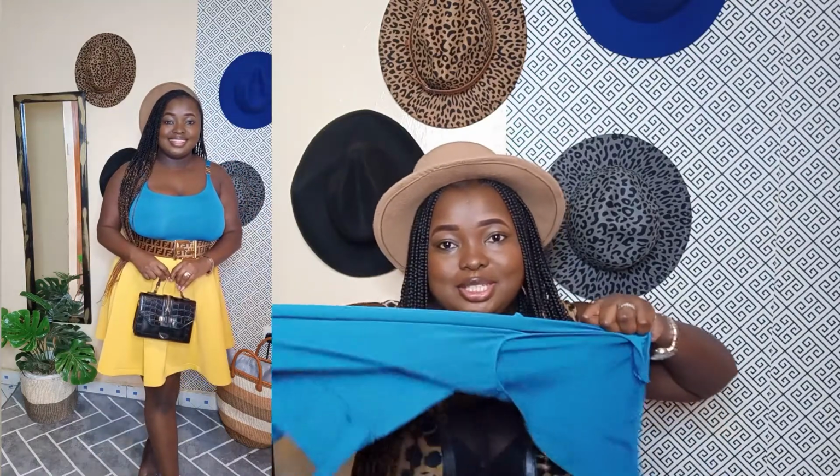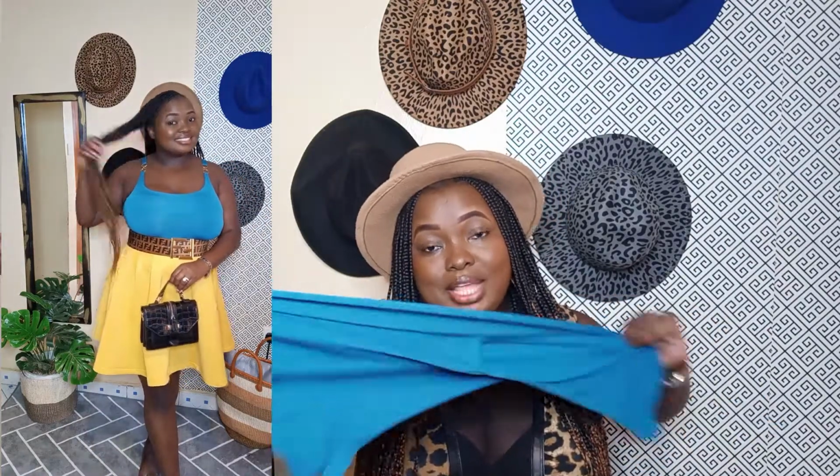And guys, the quality also, let me show you the stretch. See the way it stretches? This tells you even if I add weight or if I lose weight, I'll still have it and I will wear it very comfortably.